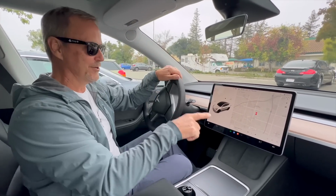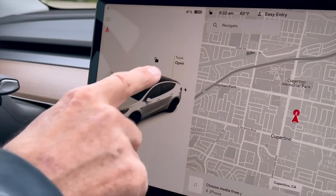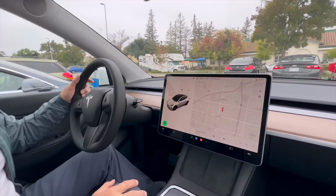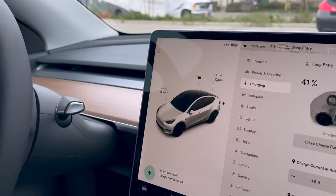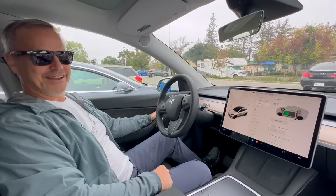You do need to know how to open up your charge port, which is this guy, which you push that little lightning bolt button, but this is way more fun. Watch this. And it opens. So that's great. So anyway, then let's go outside and talk about how to plug it in and do all that stuff.